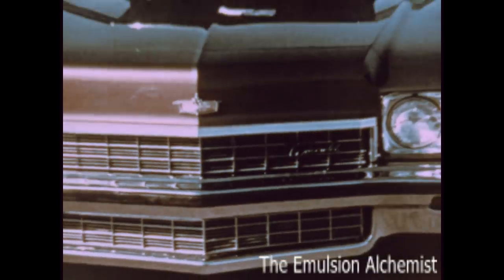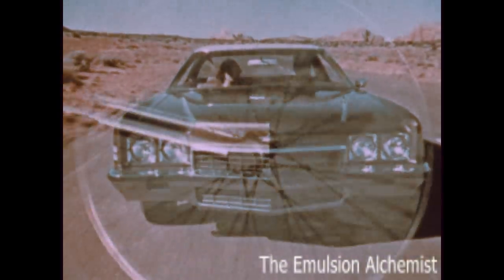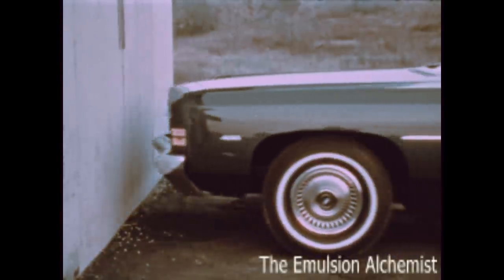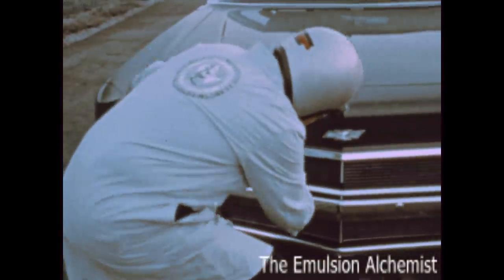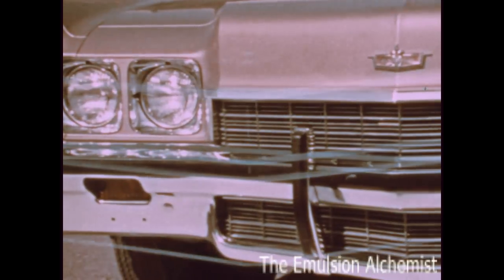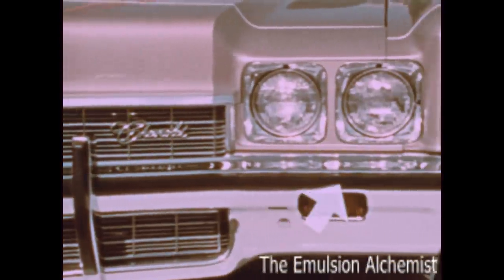Caprice, like all full-size 72 Chevrolets, has improved front bumpers. Watch this demonstration with the new Impala. No damage to grille and fenders. The new reinforced bumper with strengthened mountings has prevented damage. And for even more protection, rubber impact strips to cushion bumps are available on all 72 Caprices.